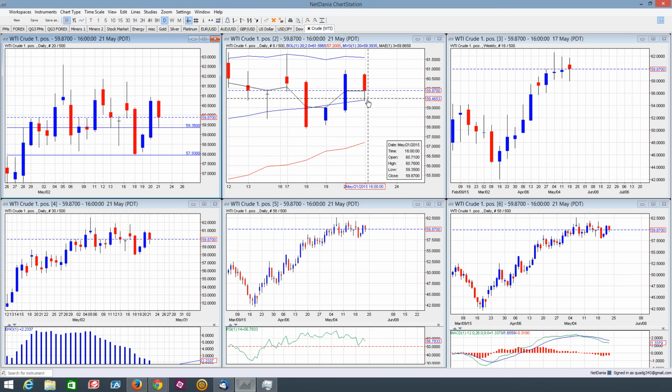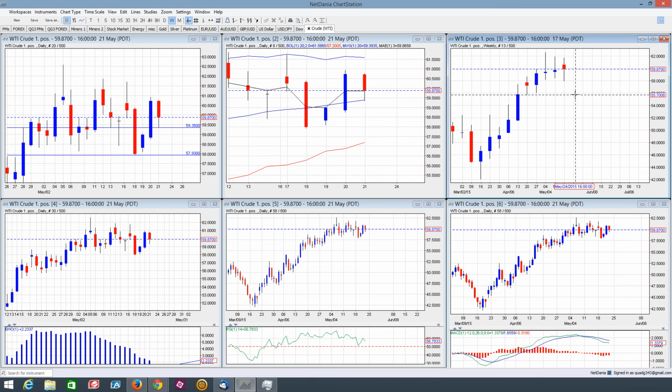You see that it came down to test the 20 DMA, and intraday it proved as support. We've bounced back up here to close right at the 3 EMA. So I think there's still some good potential for movement to the upside. And the weekly closes somewhat of a neutral pattern there, just a negative week that's somewhat range bound.